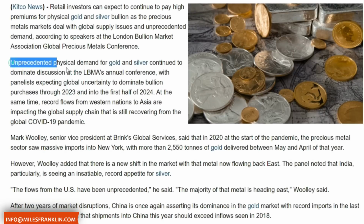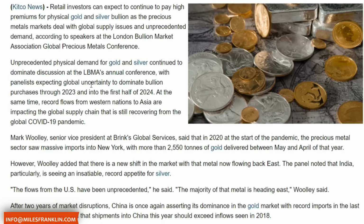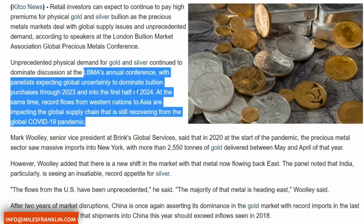I love when people say, oh, premiums will go back down. No, not a chance to the slightest degree. It's only going to get much worse. Unprecedented physical demand for gold and silver continued to dominate discussion at the LBMA's annual conference.